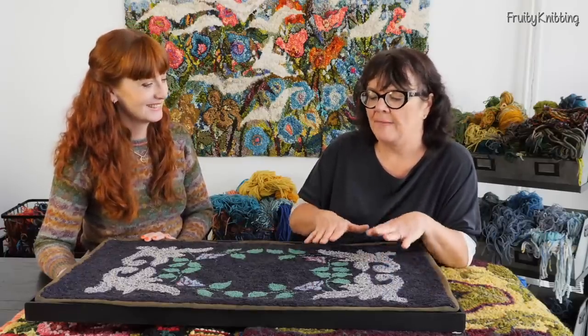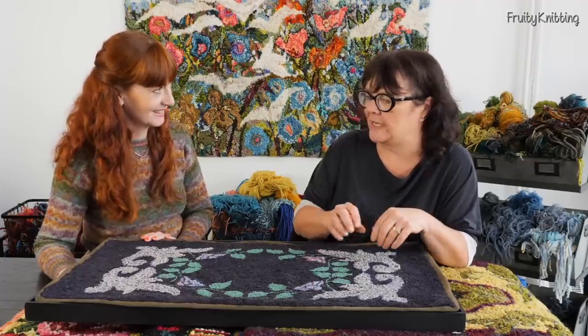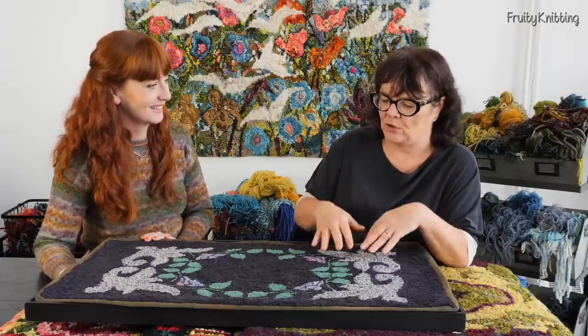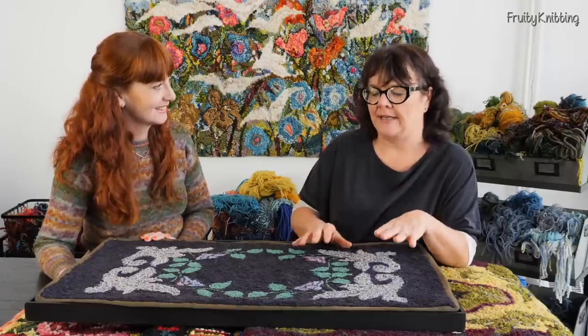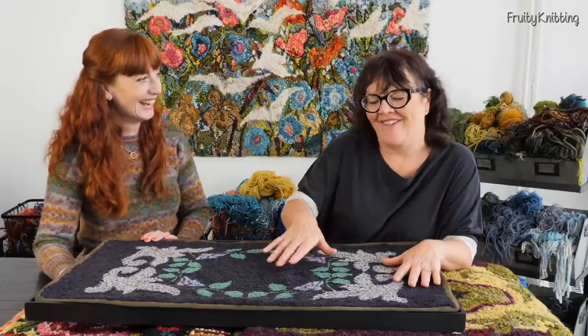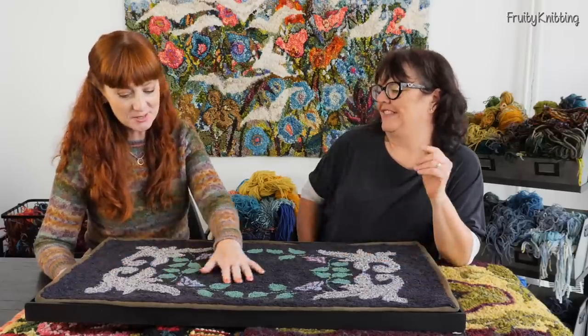But as soon as I began hooking, I knew it was for me. I felt it in my bones. I just loved the rhythm. And when Marion taught me how to hook, I said, should I take these out? And she said, no, just finish it. It was just about getting it done. And so I love that I still have this rug. That's very special, definitely.